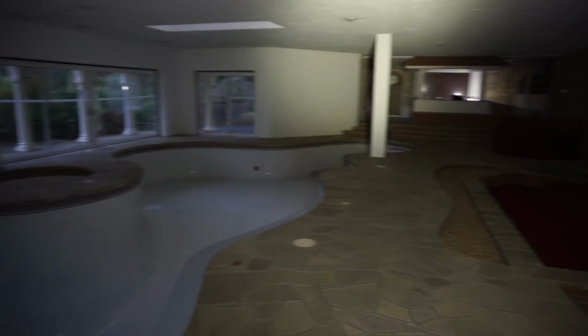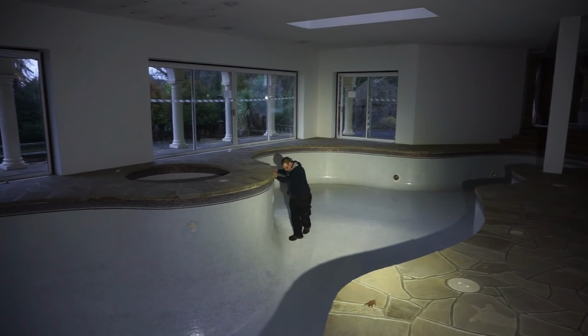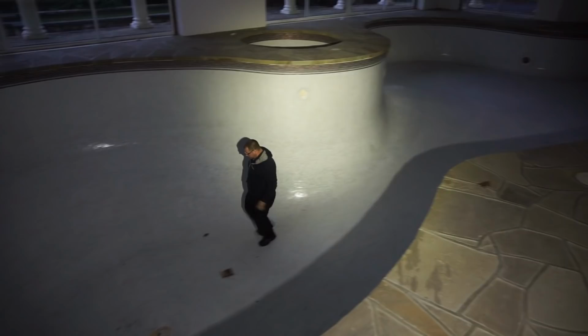Then behind the swimming pool, we have a bar. This is amazing. This is absolutely amazing. There's Warren. Look at that, he's got to hold on to the side to get down to the deep bit. Mate, I'm not gonna lie, you look like a little kid.